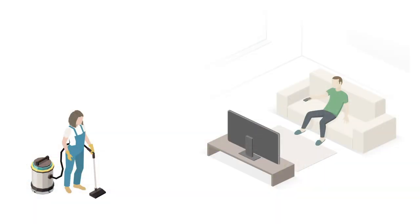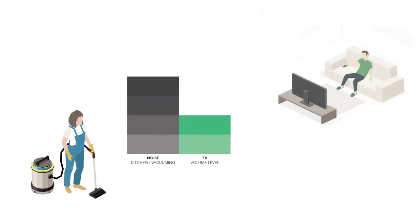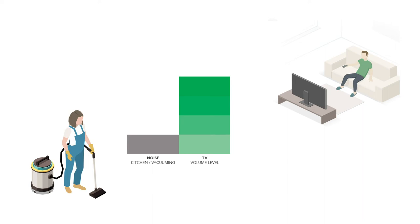Another key area is the fact that you can actually balance the ambient outside noise and the TV volume. For instance, if your partner is in the kitchen cooking or is vacuuming or something in a different room, basically what you can do is increase the TV volume within the hearing aids whilst reducing the ambient outside sound, giving you a more comfortable listening experience.